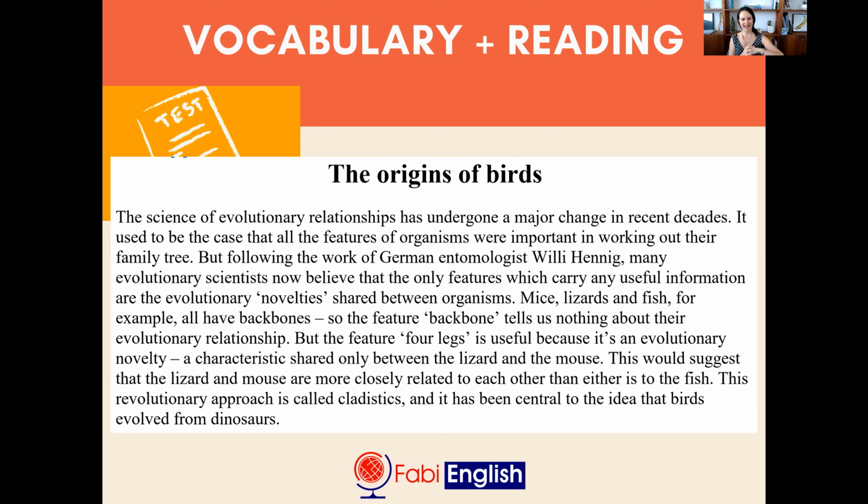So I don't know if you like the topic or not, but as you can see, it's a little bit of history and a little bit of biology. So there are lots of topics here, okay? And have a quick look and maybe think about how many words you know, how many words you don't know, whether you think you'd find this topic easy or difficult. Okay, maybe you can pause the video if you like, just so you can try to understand it.